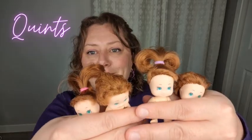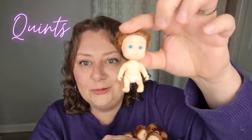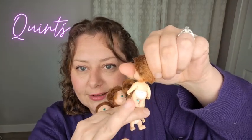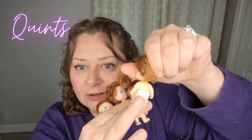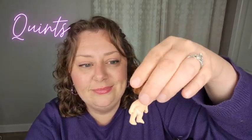So these reddish brownish haired ones, they all look like they belong to the same set. They all belong to the Bottle and Bunting set that was produced in 1989. So each of them has a little white diaper, and on the back each of them would have had a little colored heart with a number on it. They're mostly faded off now.